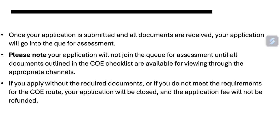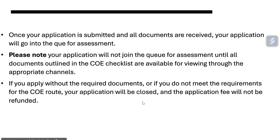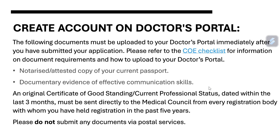Even before starting the application process, you can go through a trial of the application, look for the certificate of experience route checklist, and try to make all those documents ready beforehand. Then once you start the application, you should have all the documents ready in hand and you can directly apply. Because as I have mentioned, there is a fee of €410. If you do not meet the required criteria, your fee will not be refunded.